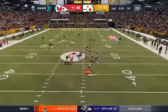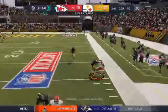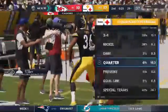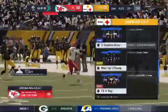From midfield, here's Mahomes. Flush to his right. He's got his man. That's Hardman. And he is out of bounds, but not before he's inside the 30. Great way to convert on 3rd down there. 21 yards the play.